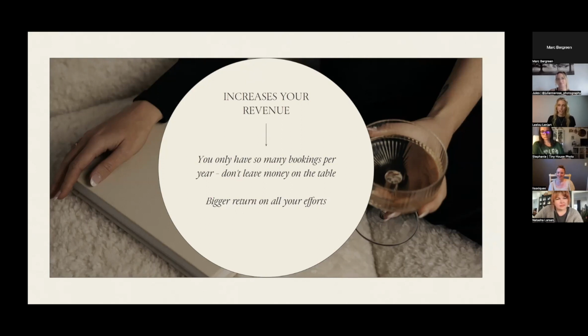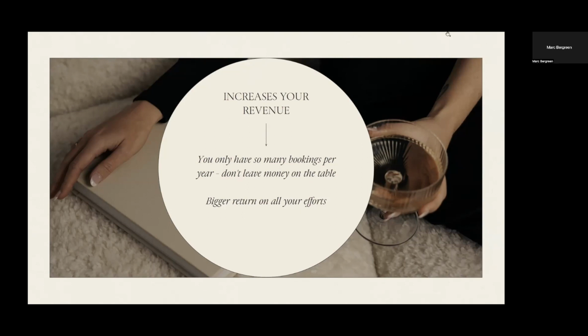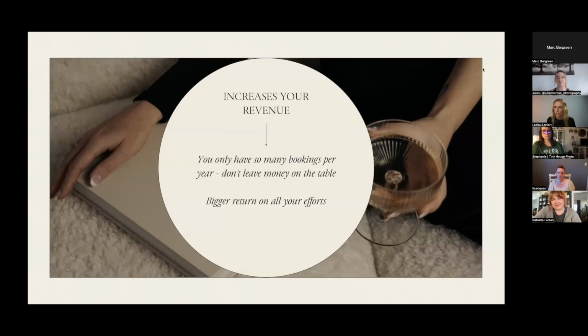All right, the second reason is it increases your revenue. You only have so many bookings per year as a photographer, so we need to make sure that we are making the most out of every single booking and that we're not leaving money on the table. And it's a bigger return on all of your efforts, all of your time. So all of your time that you spend on Instagram, money that you spend on marketing, we want to make sure that we're getting the best return on all of those efforts. And by adding albums to our offering, then we are making the most of each booking.